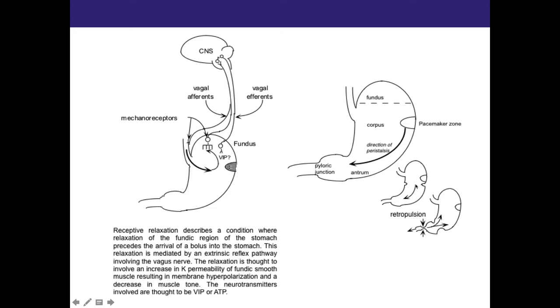Okay, and then you can see this is what's called retropulsion, that food is bounced down towards the pyloric junction. The pyloric junction actually constricts and forces the food back up into the body, from the antrum into the body. So it is, like I said, really violent. Retropulsion, peristalsis, oblique muscles are twisting the stomach. A lot of mechanical digestion is going on.